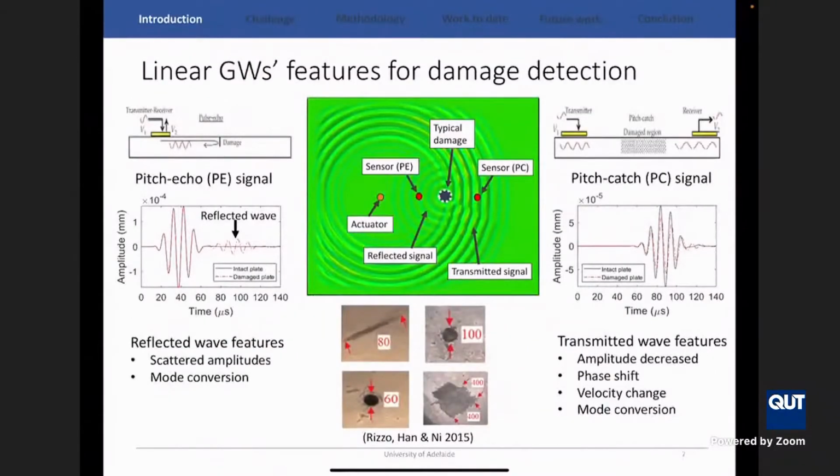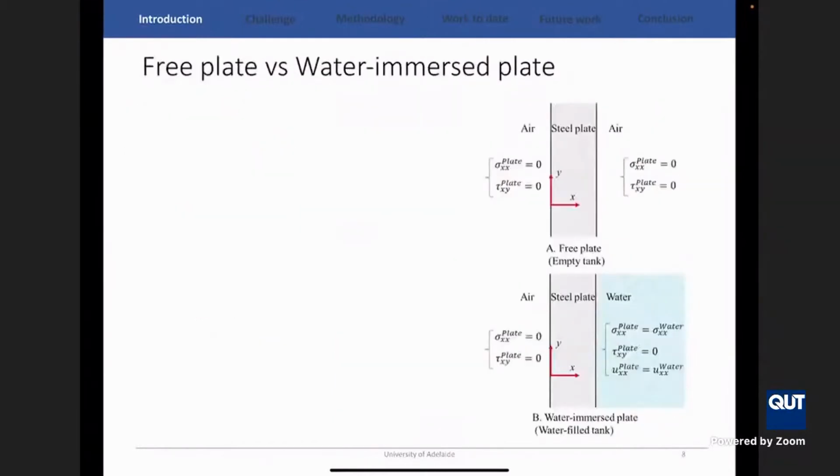Here is an example of the guided wave interaction with the damage. You can see wave scattering occurs as the guided wave encounters the damage. And the location and extent of the damage can be evaluated by analyzing the features of the scattered wave.